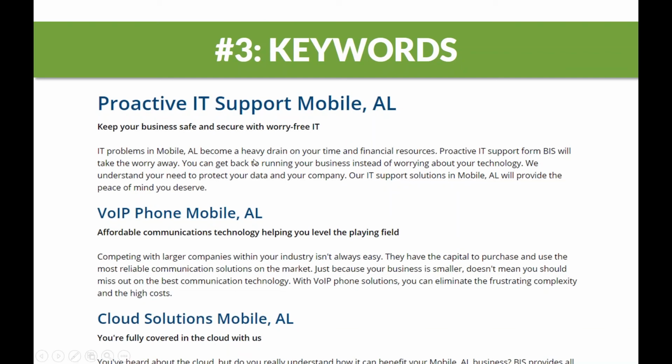Keywords. So I know if you've been into websites or any type of marketing, you have heard of keywords. Keywords could be anything like proactive IT support, VoIP phone, cloud solutions. So you want to include that in your content. Now, you're not trying to be like, we are proactive IT support, Mobile, Alabama. We support proactive IT support, Mobile, Alabama. Our customers like proactive IT support, Mobile, Alabama. There is such thing as keyword stuffing and overusing the keyword. So you want it to be a natural way to include the keyword in your content.